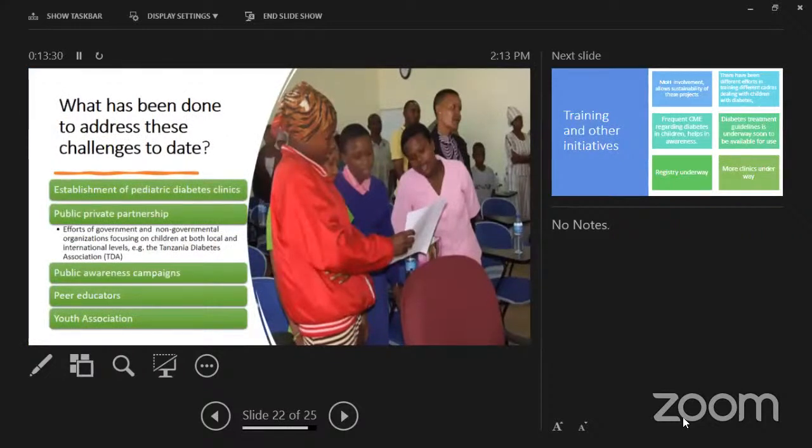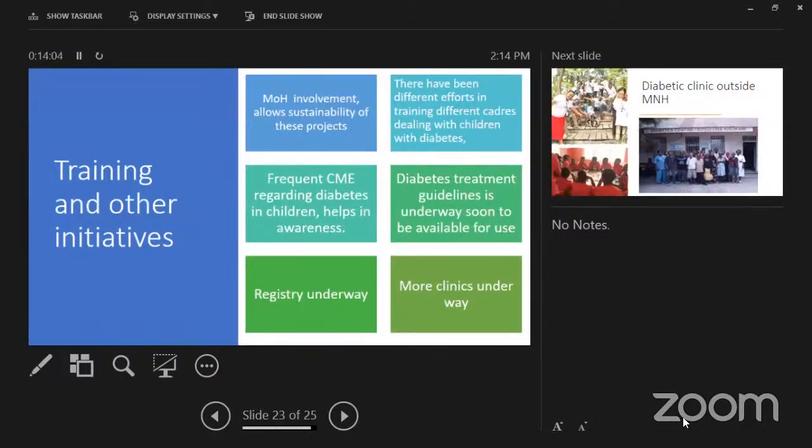So what has been done so far? We've established the clinics as a public-private partnership, where the Ministry of Health is working with NGOs like the Tanzania Diabetic Association. And we have peer educators and a youth association going around giving education and awareness campaigns, which helps raise awareness that kids also get diabetes. The different means of training and other initiatives allow sustainability because they are involved in the programs, so it's easy to tackle on a large scale.